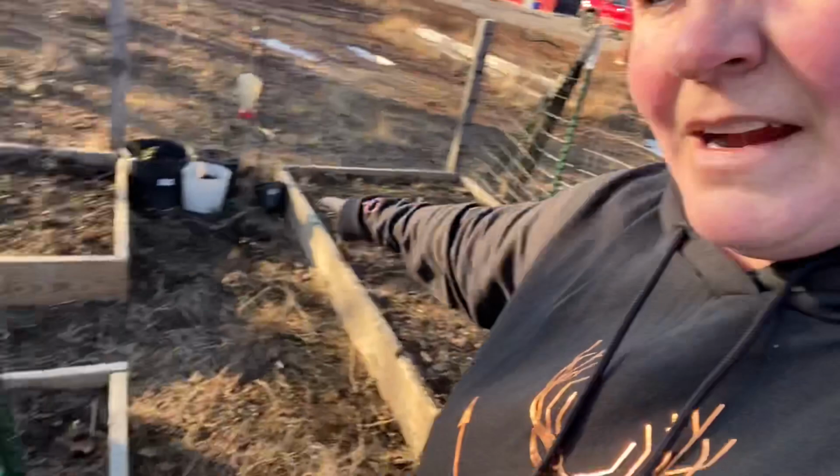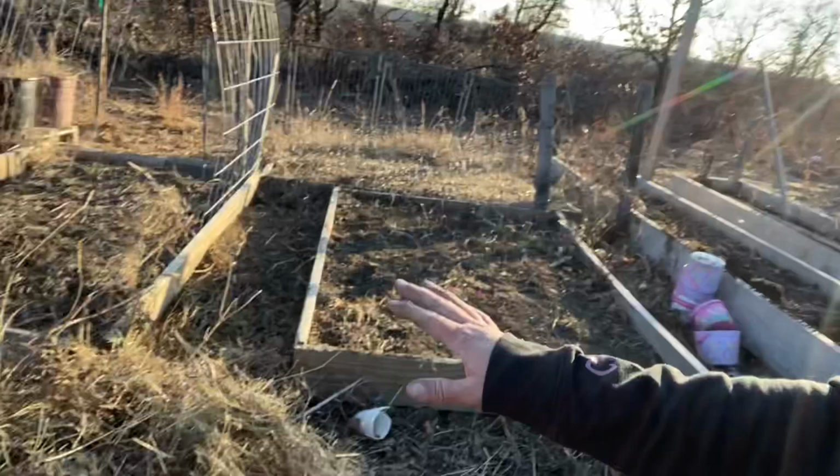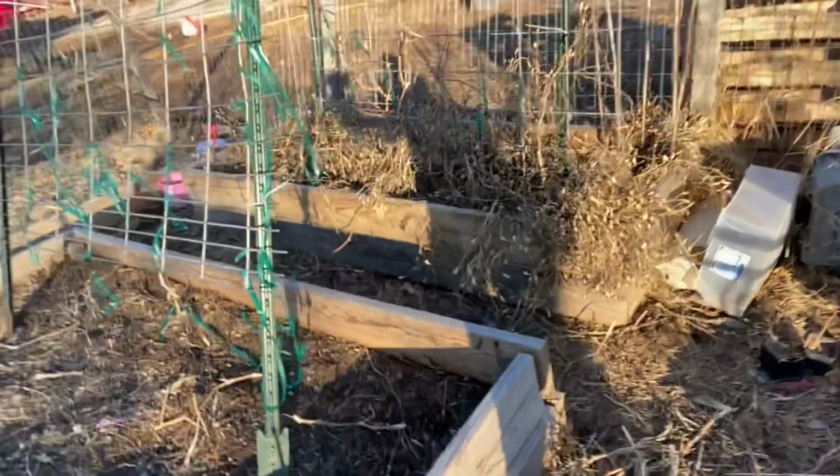Look at this. That is all marigold seeds. But I've got two more big piles right here. And on these beds, I put over the fence that way. So there is lots of carbon over here and okra and tomato plants. So let's work on this one right here.